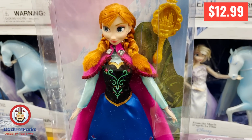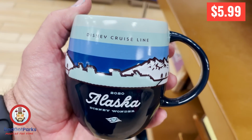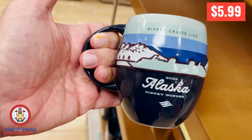Frozen was huge. I think the kiddo has every Frozen doll and accessory thing you could have. But if you don't have kids of that... Now, keep this in mind. I do have big monkey paws, but this is a pretty small mug, and that is a really tiny handle.